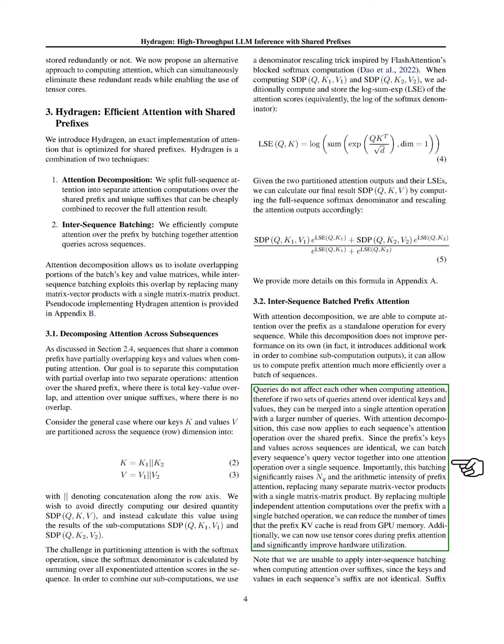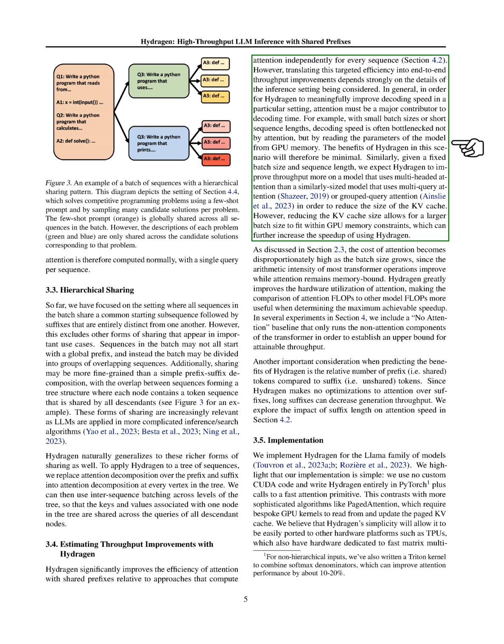When it comes to seeing how much our method, which we call Hydragen, can speed up calculations, it really depends on how big of a role attention plays in the overall process. If attention calculations are a major bottleneck, then Hydragen can significantly speed things up. However, if the bottleneck is elsewhere, like in reading model parameters from memory, then Hydragen won't make as much of a difference. The size of the batch and the length of the sequences also affect how much Hydragen can help.